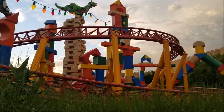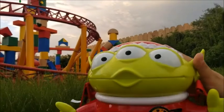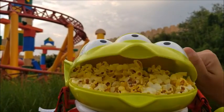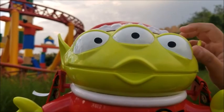Do you want some popcorn? He looks like a Muppet.